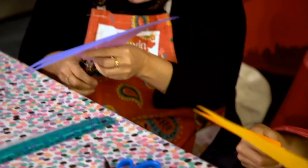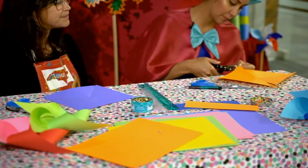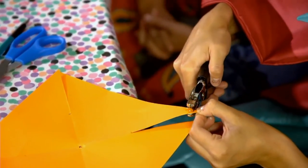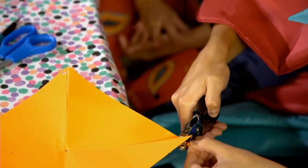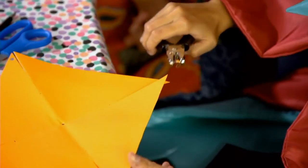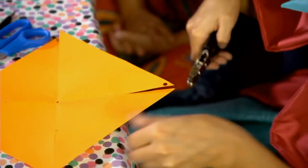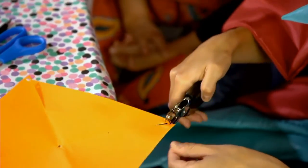And to the right. Here you are, Polly. Thank you. You're welcome. There we go. To the right. To the right. And the other right. Wonderful.